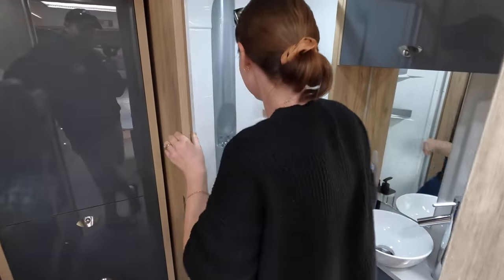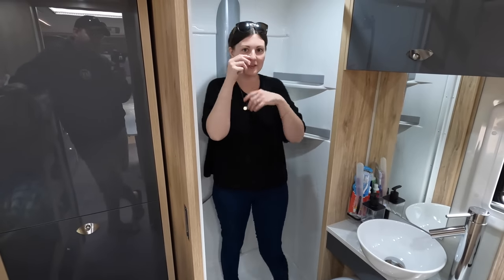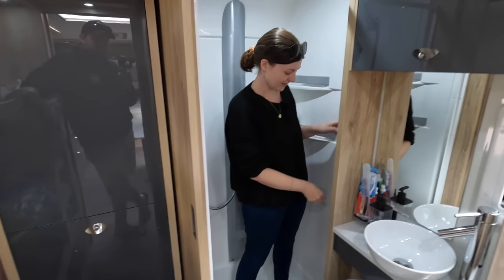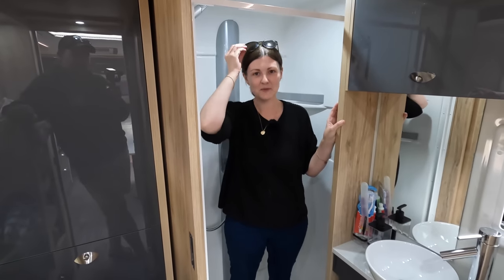Right, so I'll just take that out for now. So shower, it's plenty of room. It's not overly spacious, but it's enough to wash your hair and whatnot. And then we've got this strange door. This is another one of the things I wasn't sure about, and I'm still not sold.